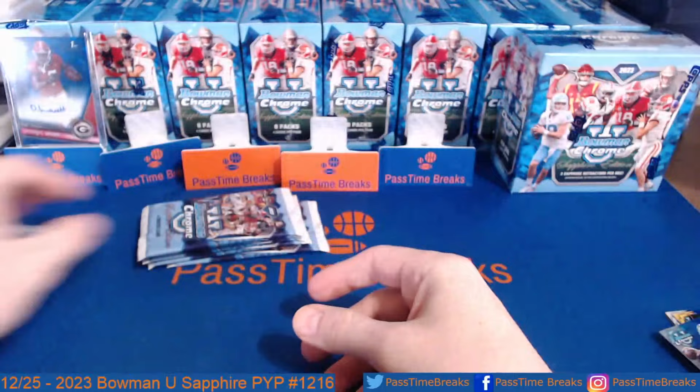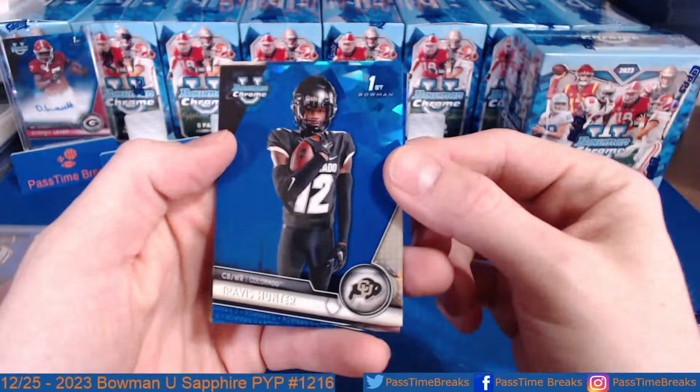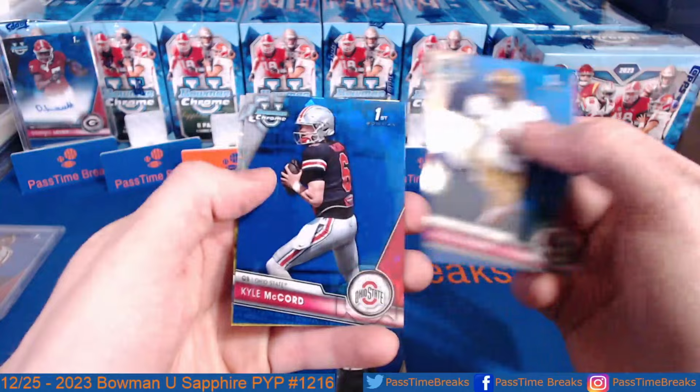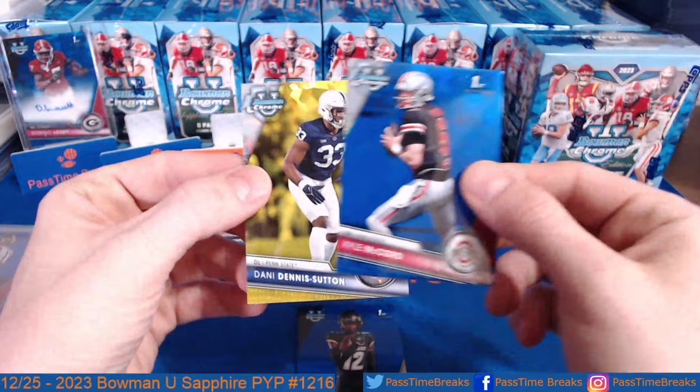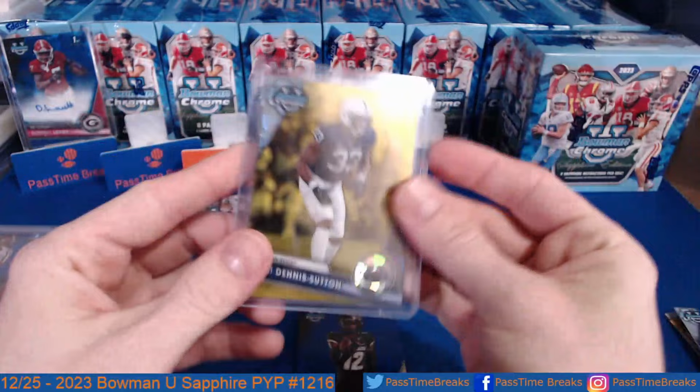We didn't find much Will Howard last case. We didn't find much Jackson Arnold last case. Or Shadur. Hoping to find a couple big ones of them tonight. There's Travis Hunter. Speaking of those Buffaloes, Ryan O'Keefe, Kyle McCord, and Dennis Sutton on our first color parallel, yellow to 75. That is 46 to 75 on the Dennis Sutton.